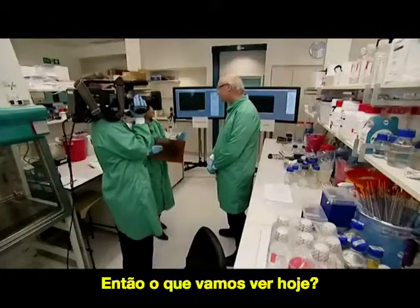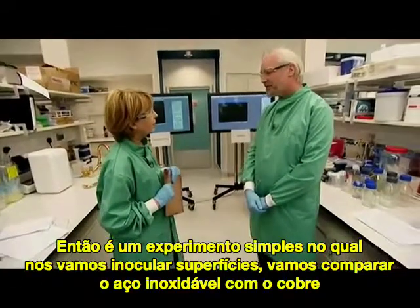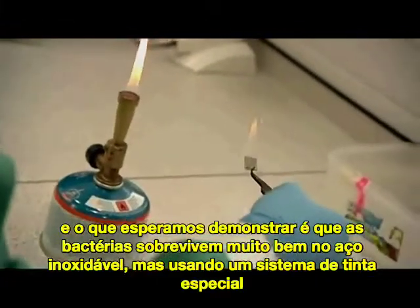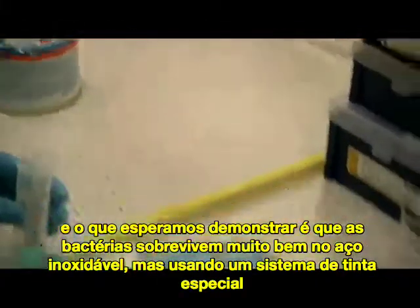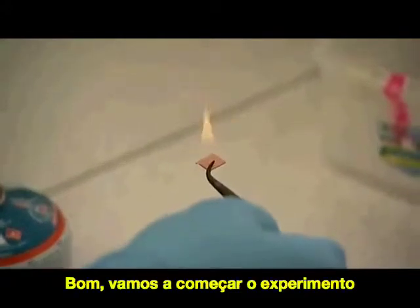So what are we going to see today then? Well, it's very exciting. What we're showing is that bacteria die rapidly on copper. So we've set up an experiment for you where we're going to inoculate surfaces. We will compare stainless steel against copper. And hopefully what we can show you is that the bacteria will survive very well on stainless steel, but using a special dye system, we will show that they die very quickly on copper. Well, let's get the experiment started.